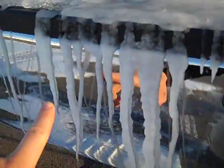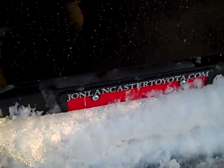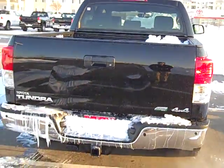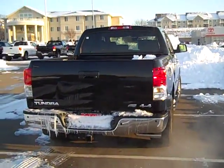More parking sonar sensors on the corners, so there's 4 of those on the back, 2 on the front. It's got the tailgate assist feature. I'll skip it because of all the snow that's back there, but all the snow and ice that's on the truck comes with it at no charge today. That's right folks, no charge.